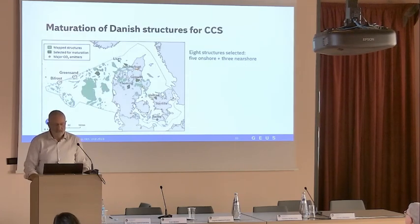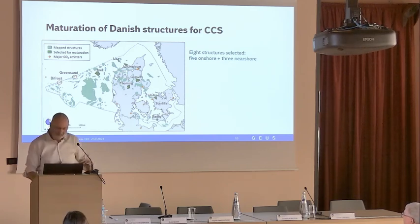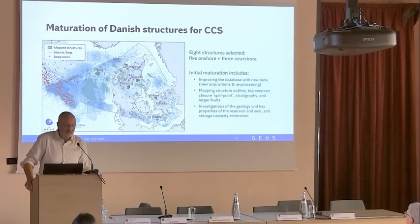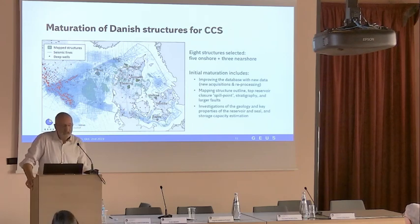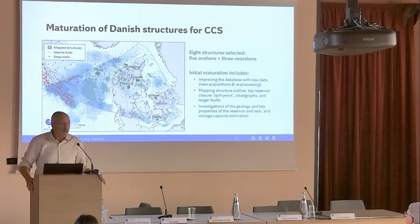So, maturation of the Danish structures for CCS. I'm sorry, a little bit confused because it's not the right presentation. So sorry. Okay, being an oil-producing country since the early 70s, we have a lot of vintage data. We have a lot of seismic lines shown here with the blue lines, and we have a lot of deep exploration wells. Most of the exploration wells and seismic lines are in the Danish oil and gas province to the west of the coast of Denmark. But we do have some deep exploration wells, and we do also have some seismic lines onshore Denmark.